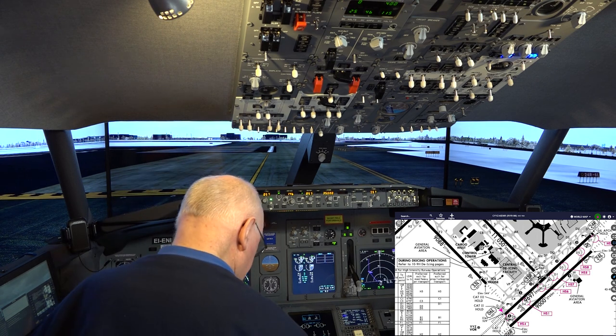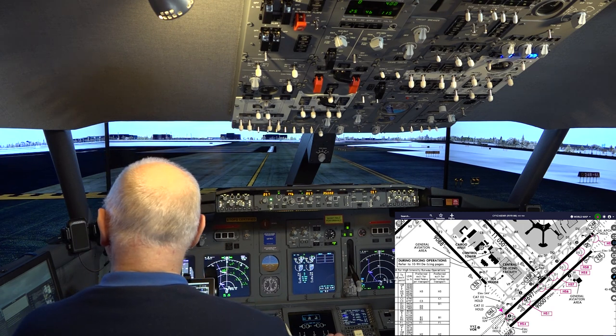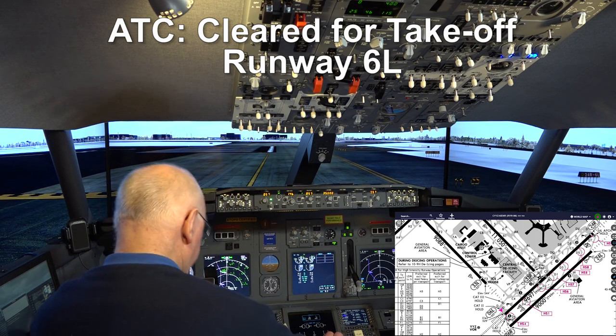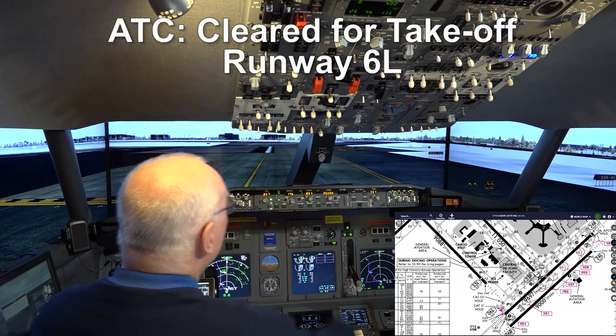And request takeoff permission. Tower, Ryanair 186, Lydia, runway 6 left, south departure. Ryanair 186, cleared for takeoff, runway 6 left. Departure to the south approved. Cleared for takeoff, runway 6 left.